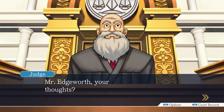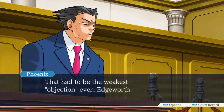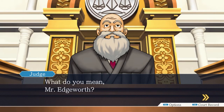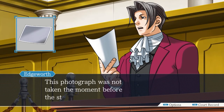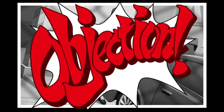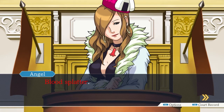Ahem. Mr. Edgeworth, your thoughts? Objection. That had to be the weakest objection ever. Yet, it was still stronger than your feeble mind, Mr. Wright. What do you mean, Mr. Edgeworth? This photograph was not taken the moment before the stabbing. This was taken the moment after the stabbing. Objection! And how can you tell that? Blood splatter.